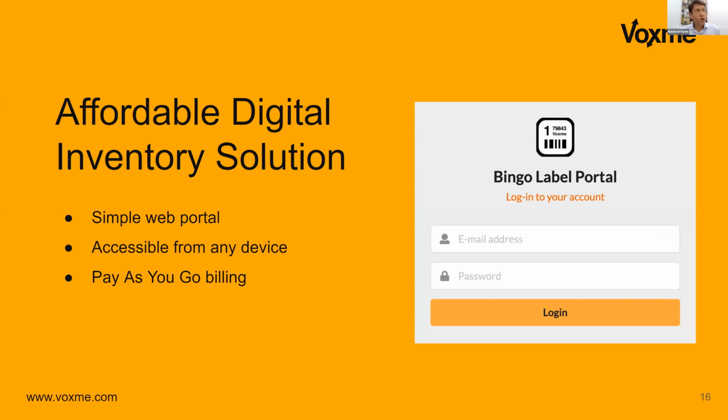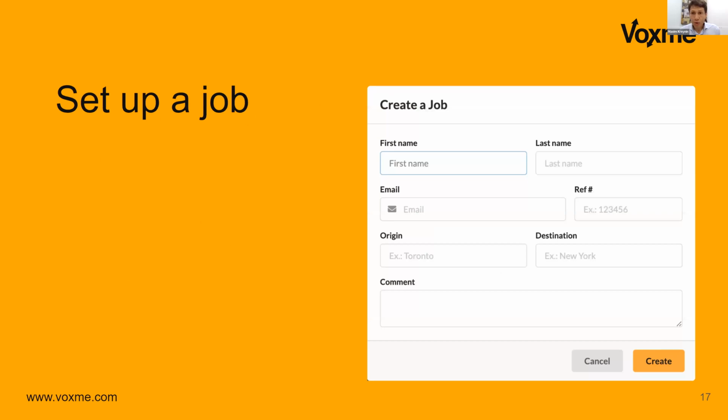And this brought us to a decision to launch what we call a bingo label portal, which enables simple dispatching of jobs to the tried and true Voxme inventory app. And we offer a very cost-friendly pay-as-you-go billing. I'm sure I can hear people clap, but you're muted. So here's how it works.